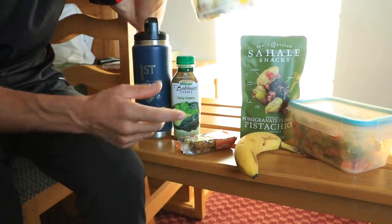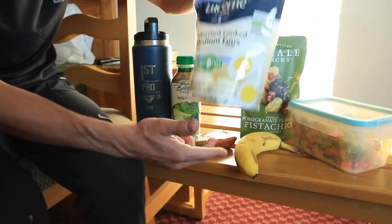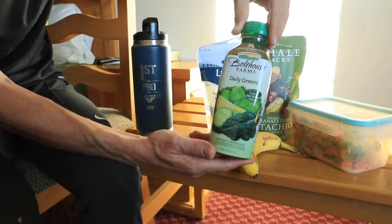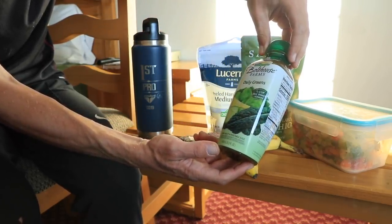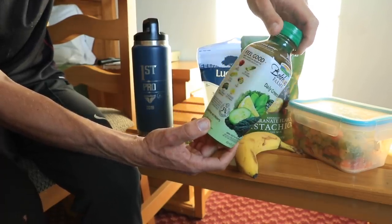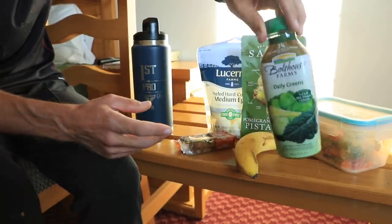I love it. I often put hot sauce on them at home, but I don't have any hot sauce. That's okay. Did I already mention this green drink? So just a bunch of spinach and lemon and cucumbers and all sorts of good stuff. Celery, kiwi, kale, apples. Oh man, can't wait for that.